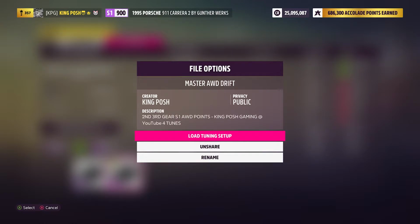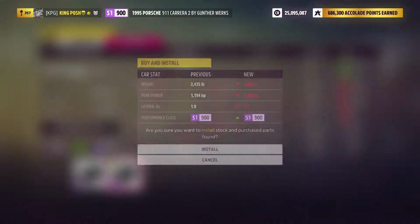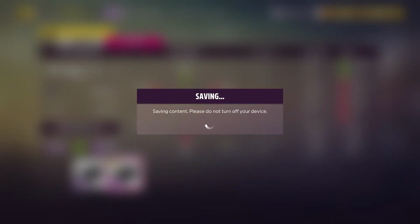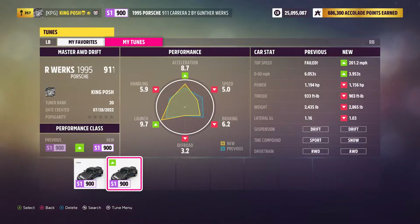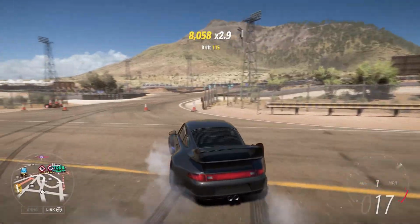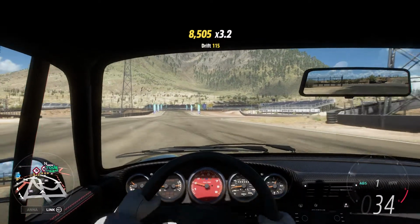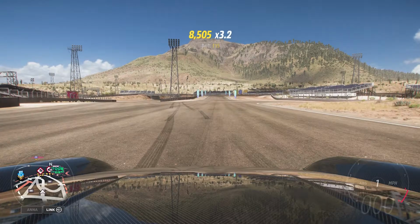Well, here you get the second, third gear, S1 all-wheel drive points. And it says King Posh Gaming at YouTube for tunes, but nobody looks at that stuff. This one's second, third gear, S1 rear-wheel drive points, and also says the same thing. I'm sure you guys, when you download tunes, you don't look at the description of what you get. And here's the other one. Here's the interior view. I love that interior view. I like that red dial.